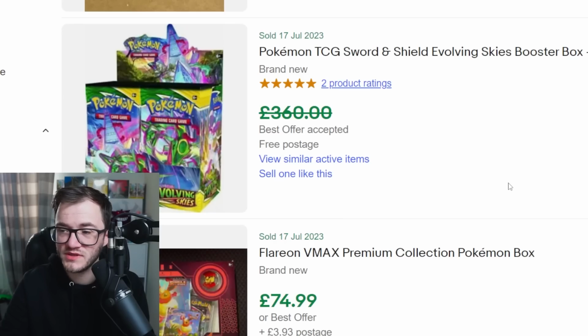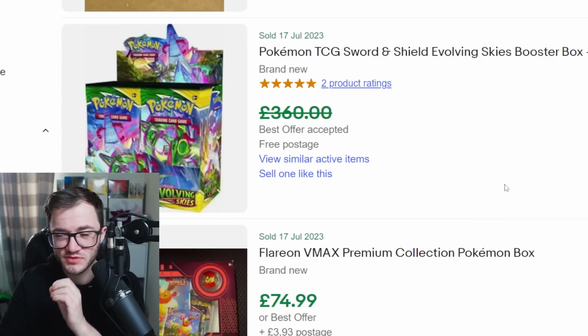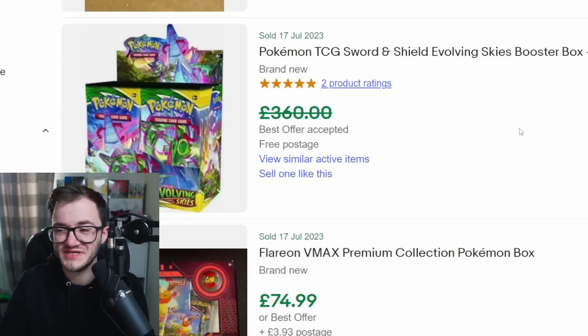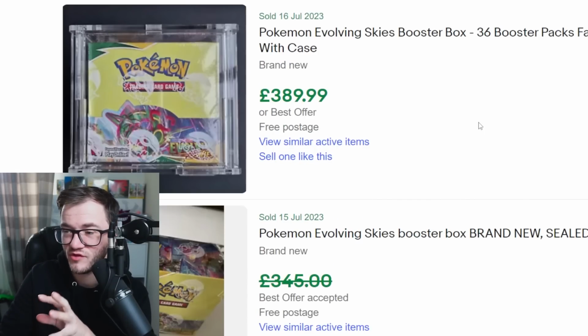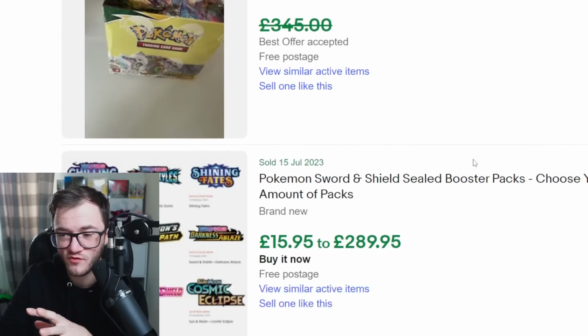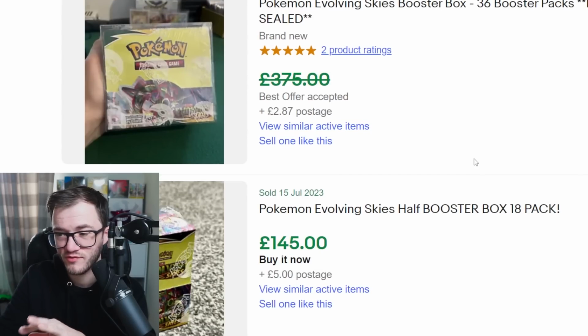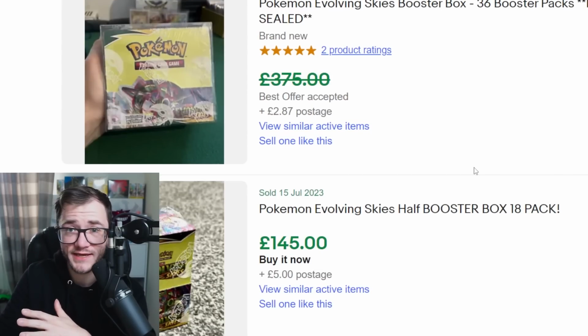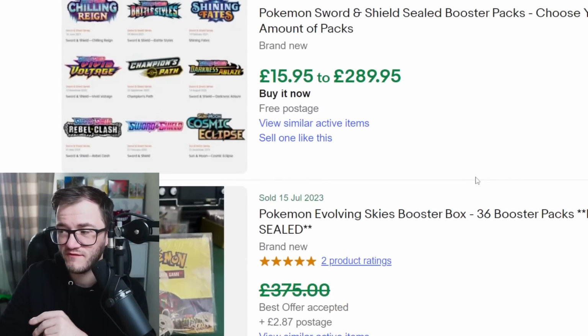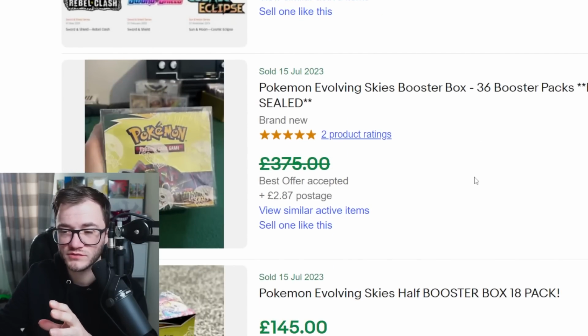Okay, over here we got one that recently sold, best offer accepted for $360. Now we do get a lot of half booster boxes that sell over here, but we're looking at specifically the normal 36 pack booster box. We have one here for $360. Another one here with a case for $390. We have one here just on its own, best offer accepted $345. Another one here for $375. I would say you're probably looking at around $380. Between $350 and $380 for an Evolving Skies booster box.